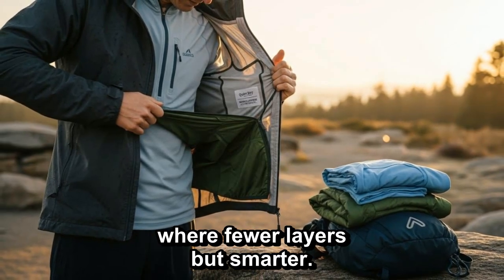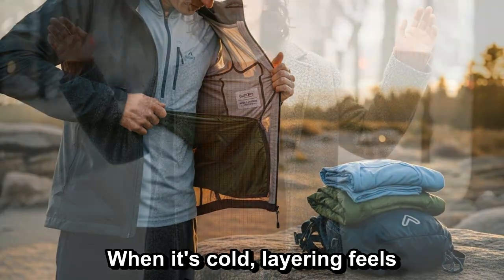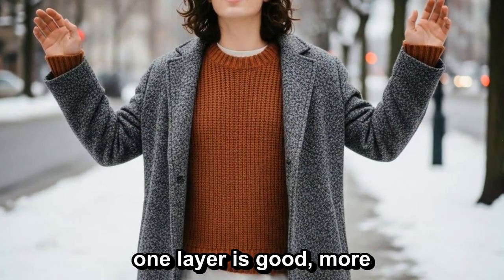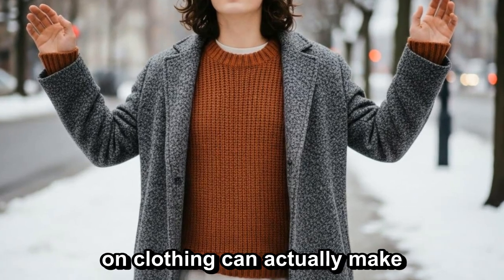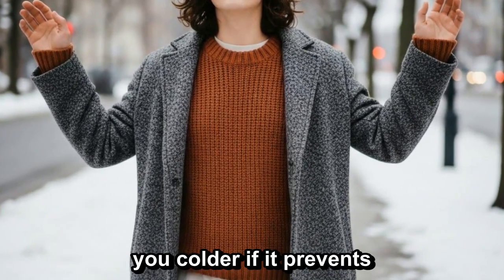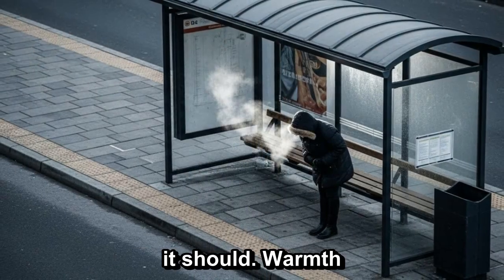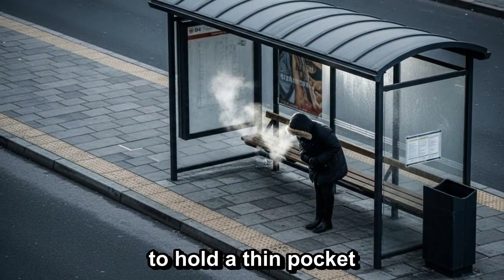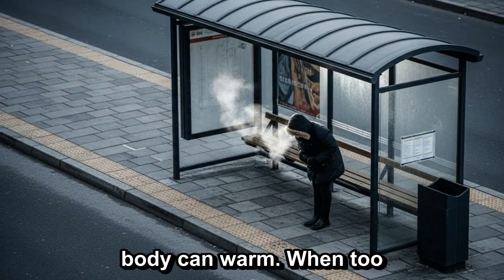Wear fewer layers but smarter. When it's cold, layering feels like the safest strategy. If one layer is good, more must be better. But piling on clothing can actually make you colder if it prevents your outfit from working the way it should. Warmth depends on trapped air. Each layer is supposed to hold a thin pocket of still air that your body can warm.